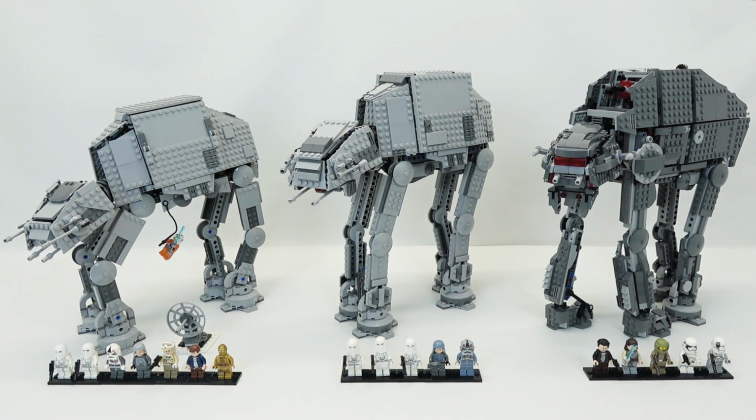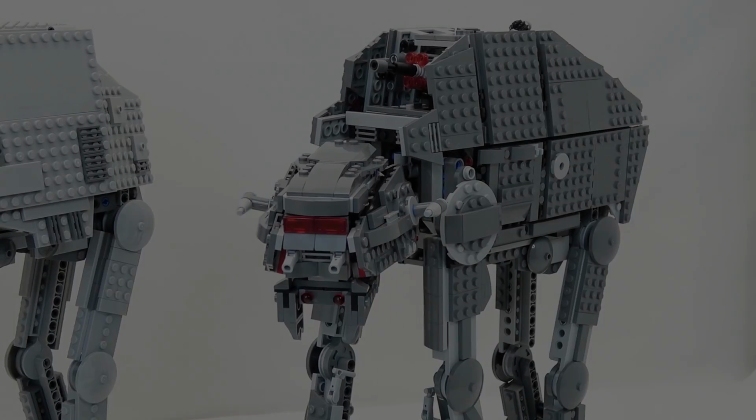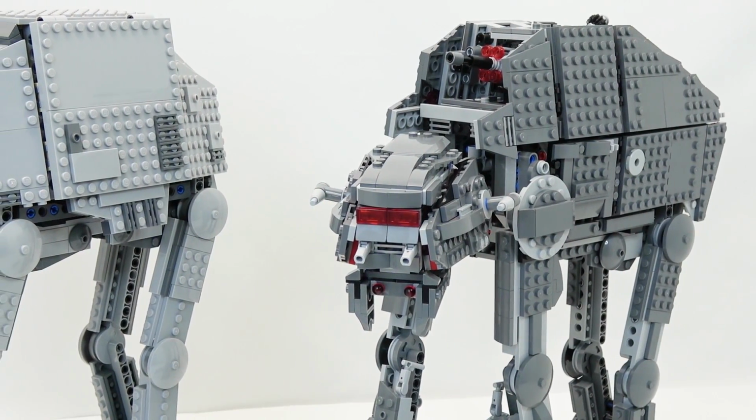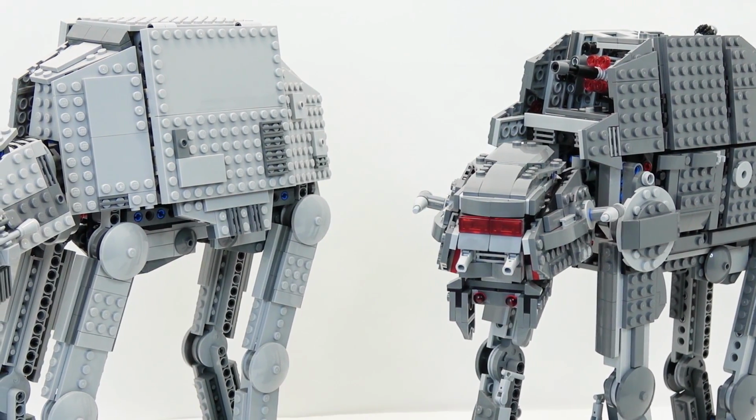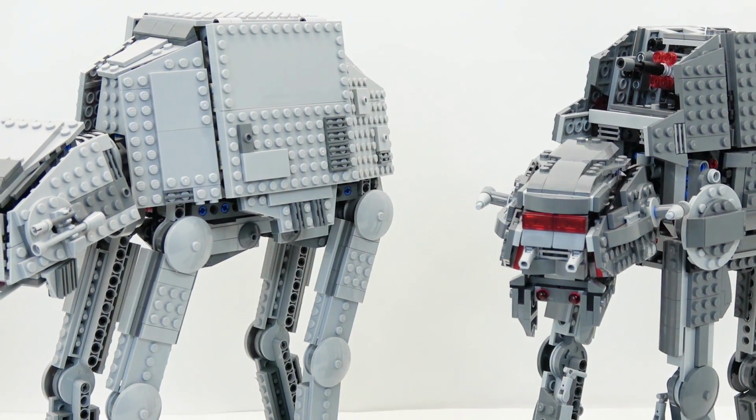1,137 pieces. And finally, on the right side, we have the First Order Heavy Assault Walker. This is official LEGO set 75189 and consists of 1,376 pieces, making it the largest of the 3. This one originated in Star Wars: The Last Jedi and was found in a battle on a mineral planet called Crait. Each of these LEGO Star Wars AT-AT sets are really awesome and really fun to build. They feature a Technic core with a plate and brick exterior.